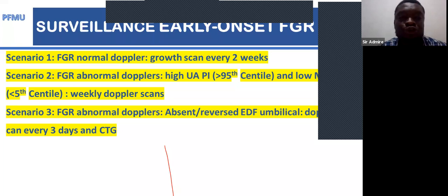In scenario two, you've got fetal growth restriction with abnormal Dopplers. So this time, you have a high PI in the umbilical artery and a low PI in the MCA. That's the one which corresponds to the low cerebral placental ratio. So if we've got that case, we are no longer doing surveillance every 2 weeks. We are now doing it every week.